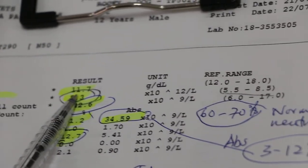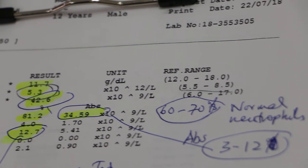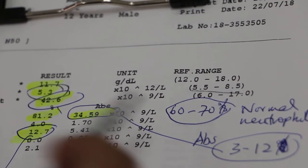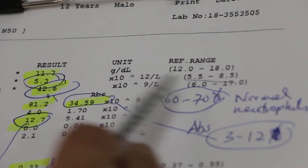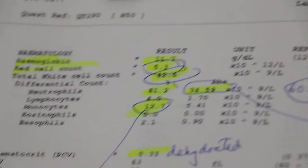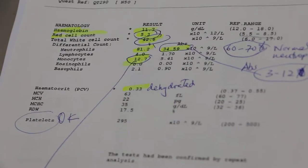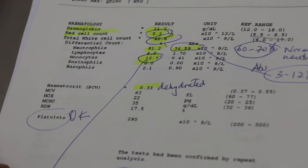These two are low when you compare them to the reference range. For hemoglobin, it's 12 to 18. For the red cells, it's 5.5 to 8.5. So this is evidence of anemia, but not a serious one, because it's just below the lower range, but it's still a cause for concern. So we give IV drips plus multivitamins and B12 as well. Then he will go home with multivitamins.